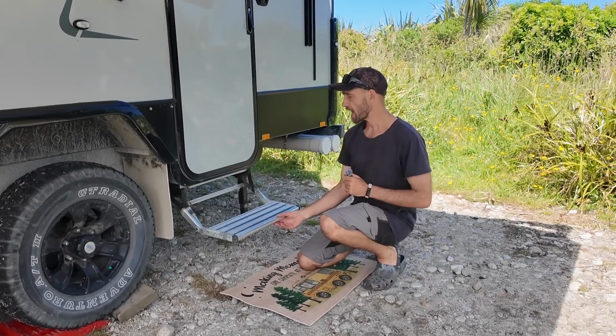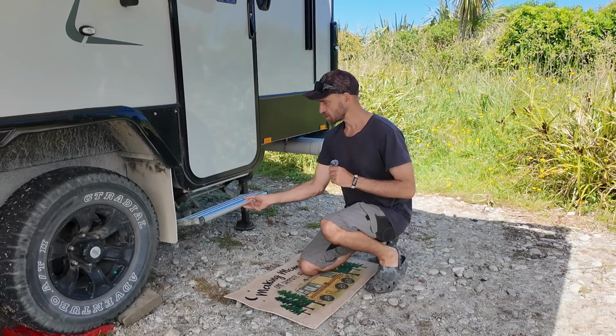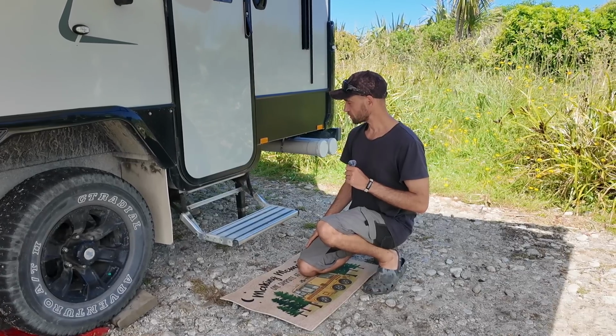Now, of course, having a high caravan like that, you also need a nice solid step to get into your caravan. So we got a manual slide out step here. Can't complain about that, works really good as well.